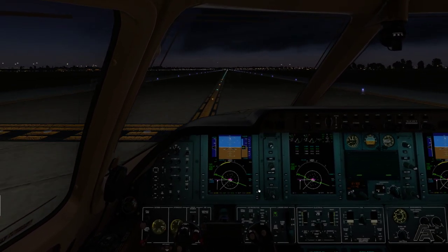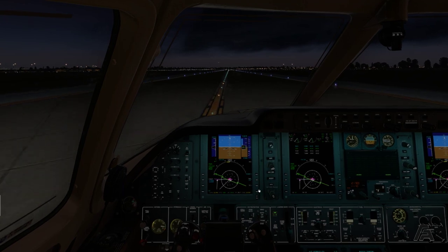Sky Jordan 7361 at Alpha Lima. Jazz 952, go on taxi, Bravo Charlie.